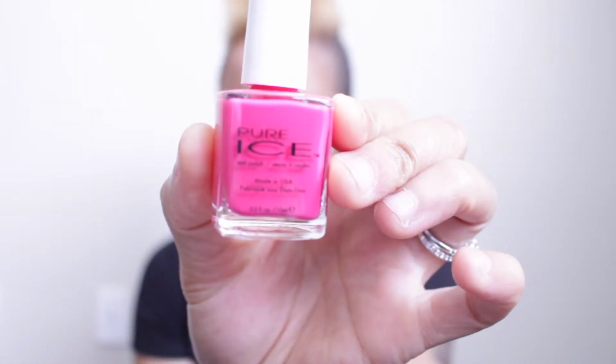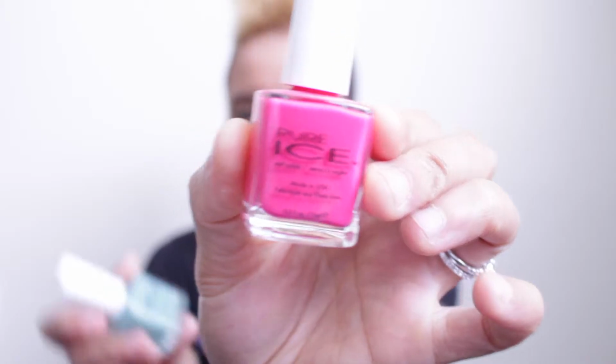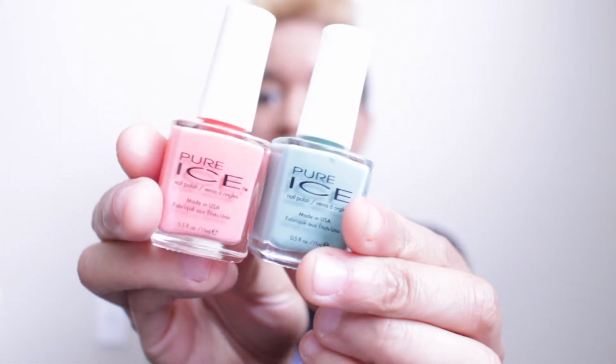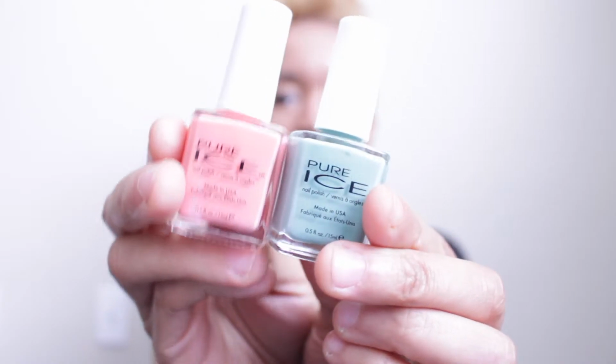And then this aqua color is called Home Run. These are my favorite colors right now, in everything. Even my office accessories are this color. So yeah, that is nail polishes. Now let's get into lip products, because I have discovered some new to me lip products.